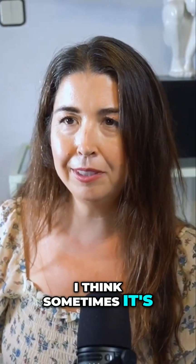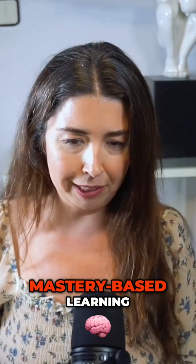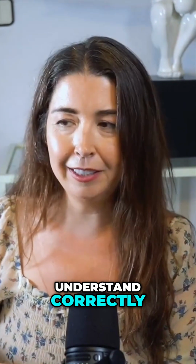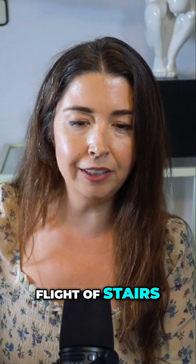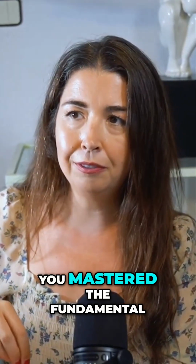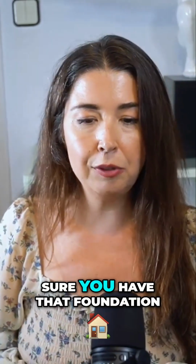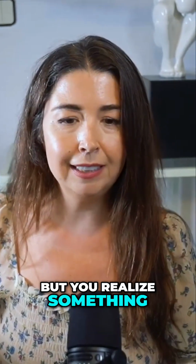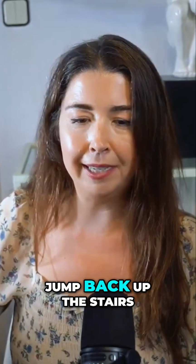I think sometimes it's a bit tricky to understand the difference between scaffolding and mastery-based learning. And I love this idea of, if I understand correctly, mastery-based learning is somewhat like climbing up a flight of stairs. There's an order in which you learn things to make sure that you've mastered the fundamental skill before you move on to the next fundamental skill, whereas scaffolding is making sure you have that foundation. So let's say they've moved up to multiplication, but you realize something else in counting is missing. You can pull them back in order to jump back up the stairs.